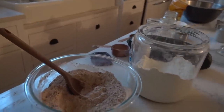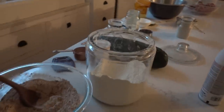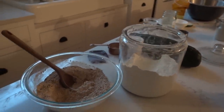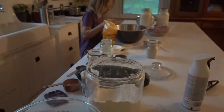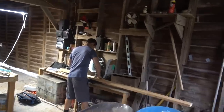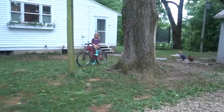Johanna is making my zucchini chocolate muffins, zucchini chocolate sourdough muffins from the blog. We made some yesterday. They were so good that we're going back for more. And she's my baker girl. So are you just cutting a bunch of 2x6s at 74 inches? Yeah. Okay. No, I still didn't put them in the oven.